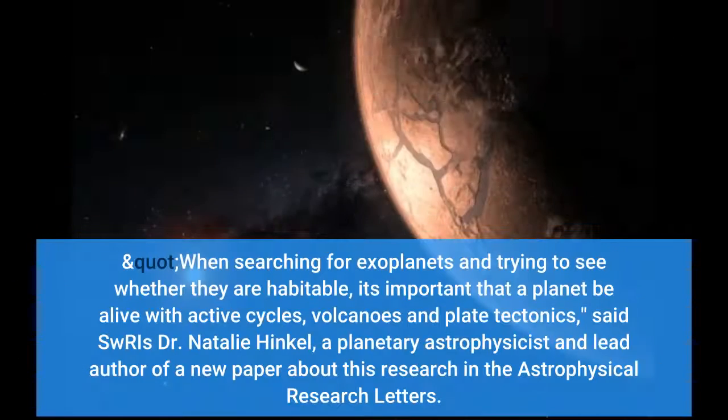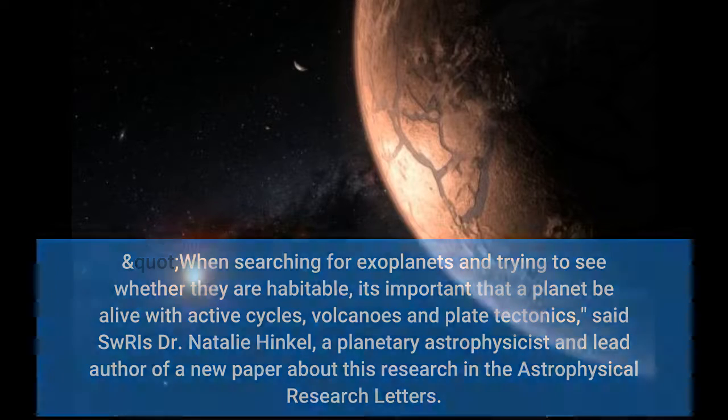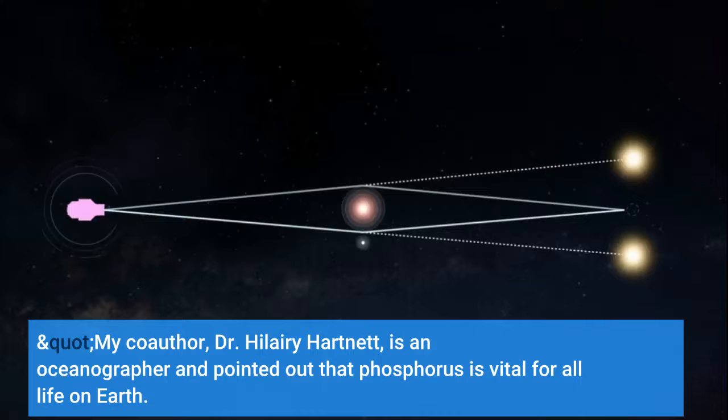When searching for exoplanets and trying to see whether they are habitable, it's important that a planet be alive with active cycles, volcanoes and plate tectonics, said SwRI's Dr. Natalie Hinkel, a planetary astrophysicist and lead author of a new paper about this research in the Astrophysical Journal. My co-author, Dr. Hilairy Hartnett, is an oceanographer and pointed out that phosphorus is vital for all life on Earth.